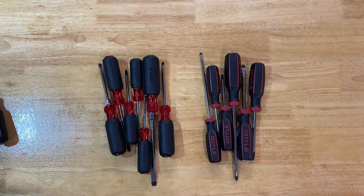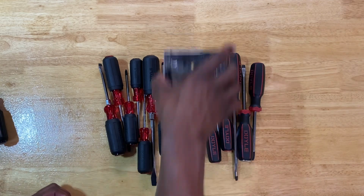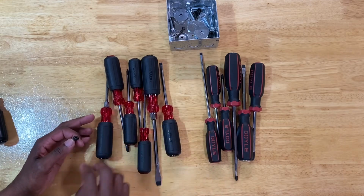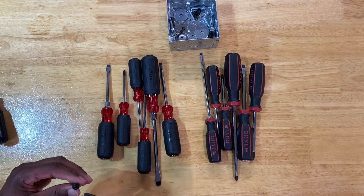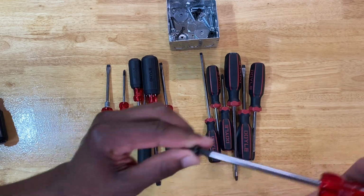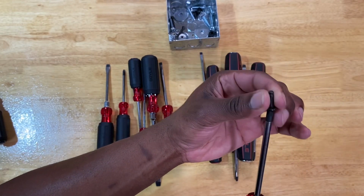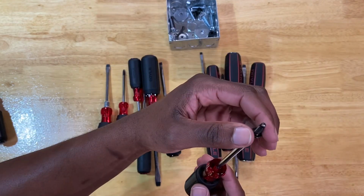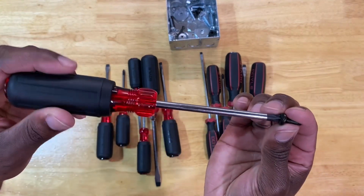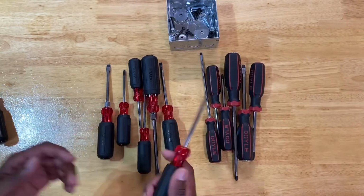Just keep in mind it's not a magnetic tip like Klein is, and I'll try to show you an example of that here. Got a little 4-square box with a little bit of goodies in it. So the fitment is great, if you guys were wondering about that with the number 2 and the number 3 Phillips. Again, it's just not magnetic. It has great fitment, and these last really long. This is a rack screw, for network racks, data racks. I always test them out because a lot of times I have fitment issues with these screws, whether it be number 2 or number 3. And that is Phillips there for you. So the fitment is great, guys.